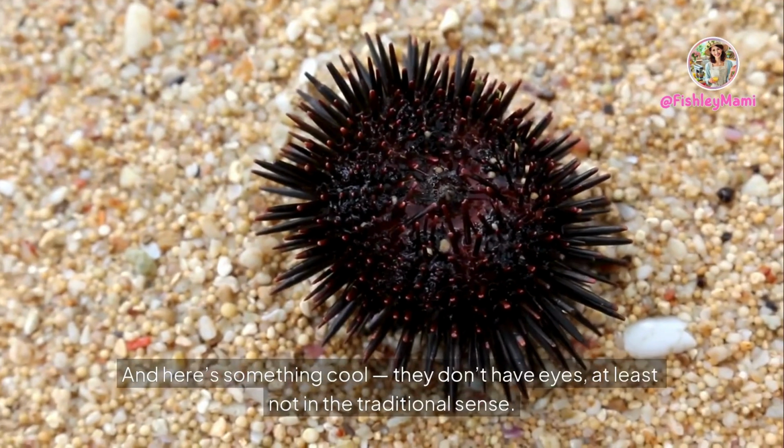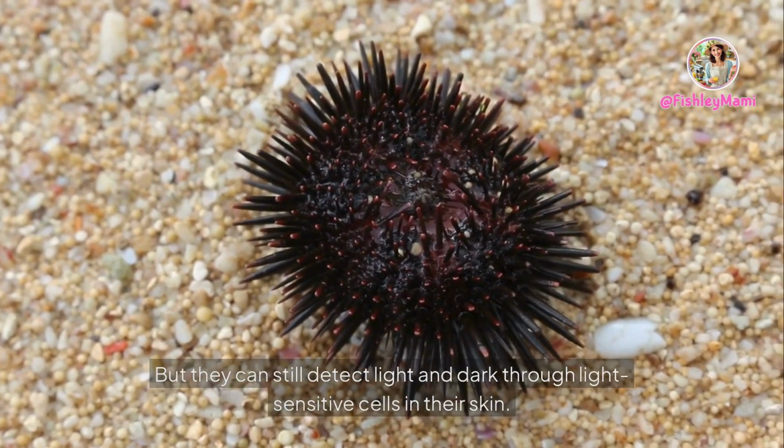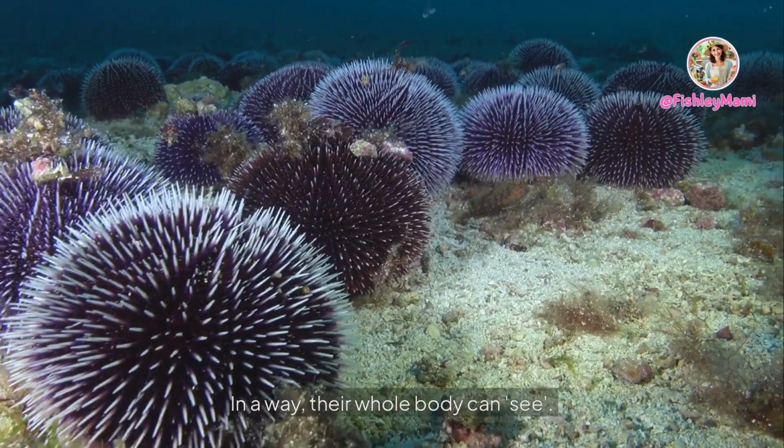And here's something cool: they don't have eyes, at least not in the traditional sense, but they can still detect light and dark through light-sensitive cells in their skin. In a way, their whole body can see.